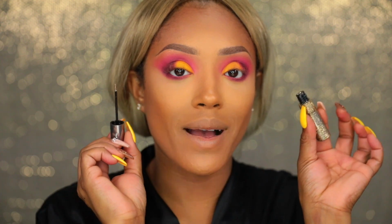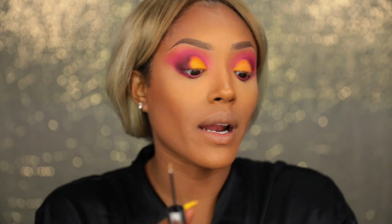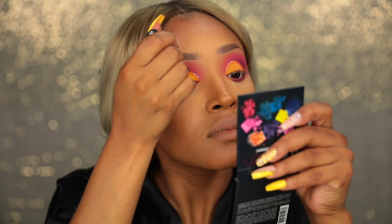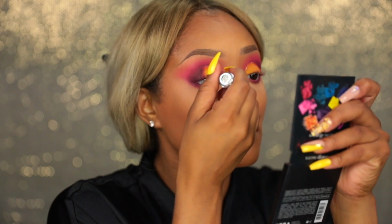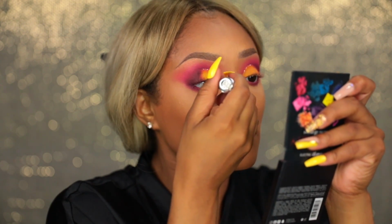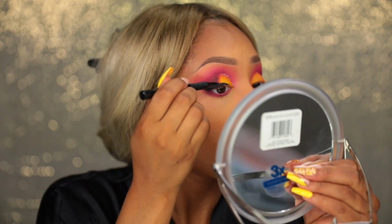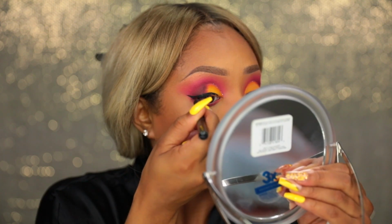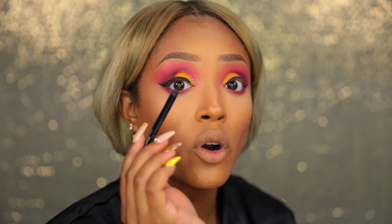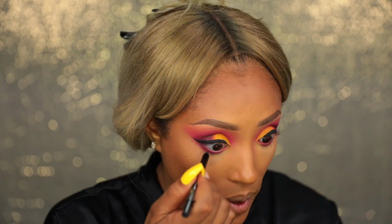And then next I'm gonna use my Heavy Metal Glitter in Midnight Cowboy. I'm just gonna add that to the cut crease. Next, using my Sephora liquid liner, I'm just going to line my eyes. Then next, I'm going in with my Maybelline Long Lasting Waterproof Gel Pencil.